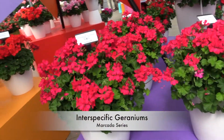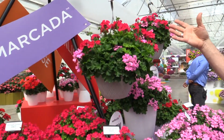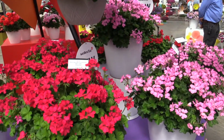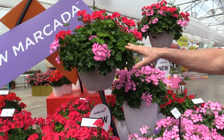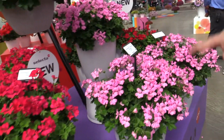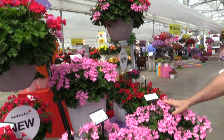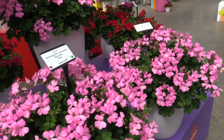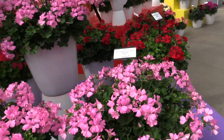This is called Marcata, and this is an interspecific type, which is like a cross between an ivy and a zonal with, I would say, a little more ivy blood. So it's kind of a Caliente competitor, if you think about what else is on the market. And some nice colors, beautiful habit, very little shattering of the flowers, so it stays nice and clean. So that's the geranium story here at Selecta, and expect to see a lot more really nice introductions coming along those lines.